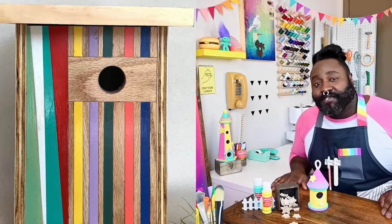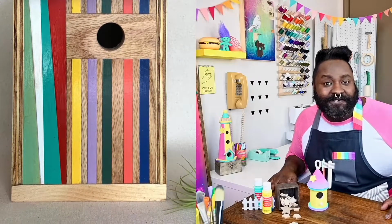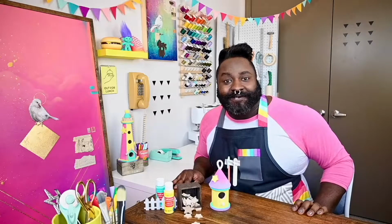Perhaps your birdhouse is au naturel, showcasing an array of natural wood textures and colors. There really are few ways to mess up a birdhouse, and so for today we'll be using acrylic paint to help make ours stand out. So let's get started.